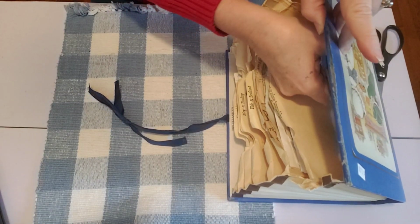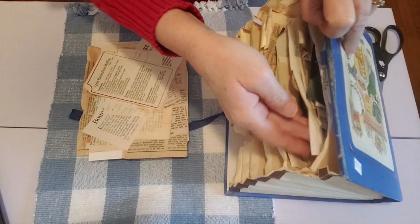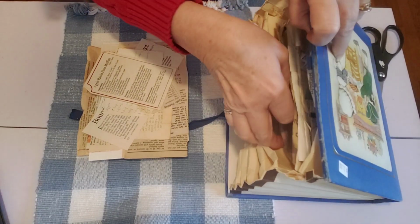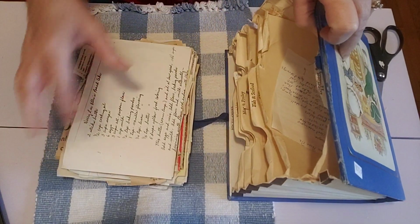In the last batch, I found some little treasures. So that's why it's fun to go through these stacks of recipes. You'll never know what you'll find. I mean, look at this. Thing is packed.